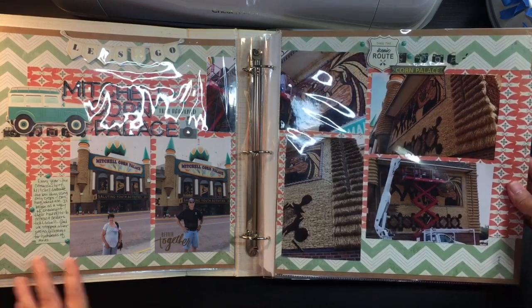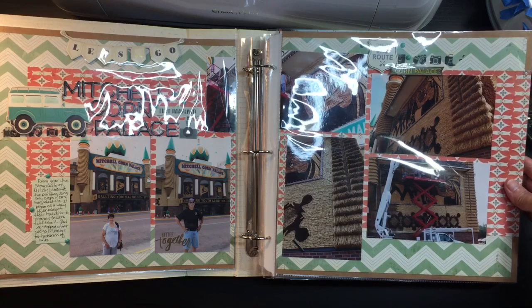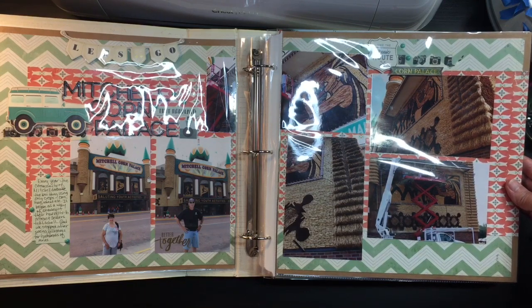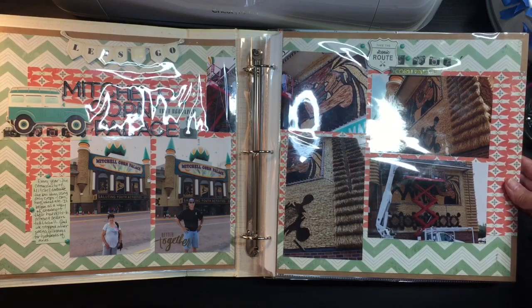So anyways, my albums, this one starts out with Mitchell and the Corn Palace. And this was the first trip that my husband and I took where we didn't have our kids. And it was really funny because having 3 kids, you can't always afford to go to everything that's a tourist attraction. Well, driving from Illinois to South Dakota, you see all these billboards for everything.